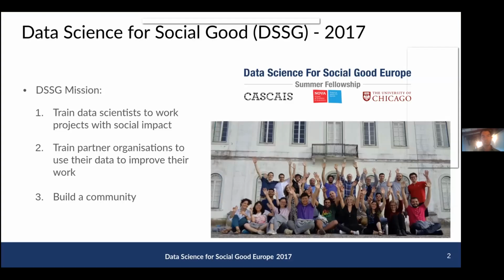Partners are frequently charities or NGOs, so to help them learn what kind of data science techniques are available and how they can use their data. And finally, it's to build a community and a network, which can be very helpful afterwards when looking for jobs or looking for other social good type data science projects.